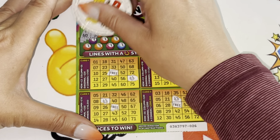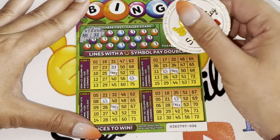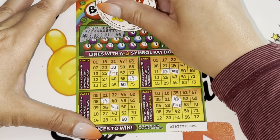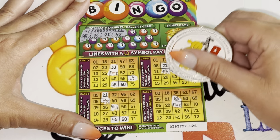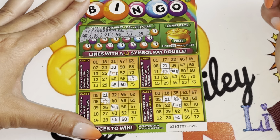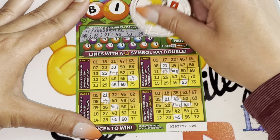Okay, let's get started. We are looking for 60 and 33. 60? Where are you? Down the bottom. Nearly missed you. Okay, 21 and 45. 45, 21. 45, 53 and 25. I have to sing so I don't forget, 53 and 25.